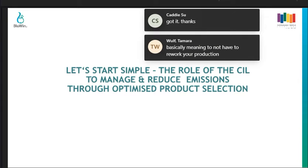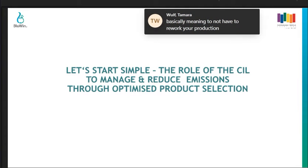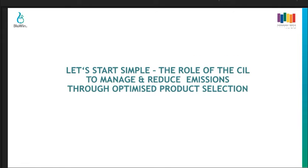So now let's look at the connecting process, which is the starting point of all our systems, the CIL. So this is basically chemical inventory. How do you connect the dots of the chemical inventory to managing or reducing the emissions? So till now we have seen how you select the right chemical for ensuring my chemical management system or ensuring my RSLs or MRSLs, but now we are going beyond that.